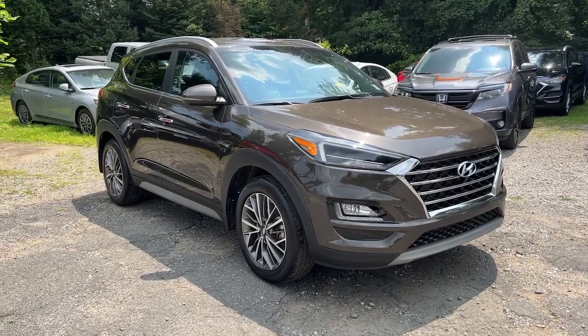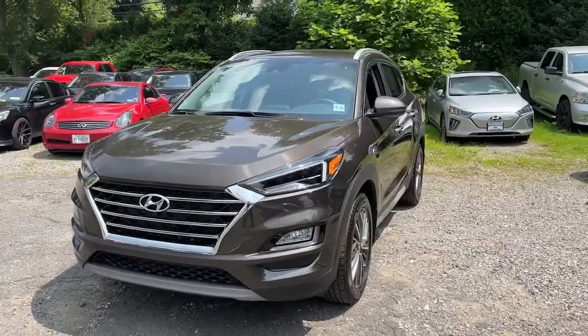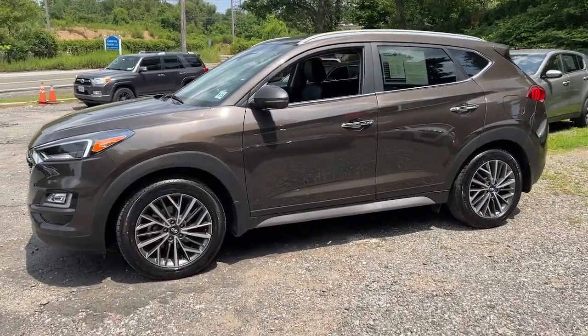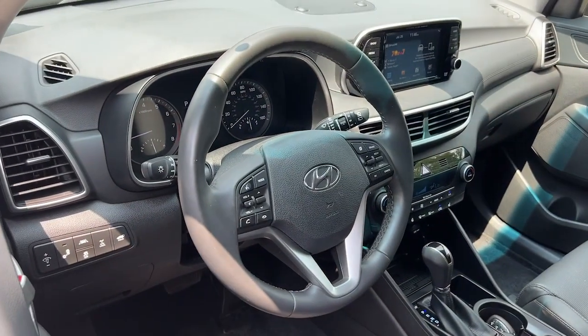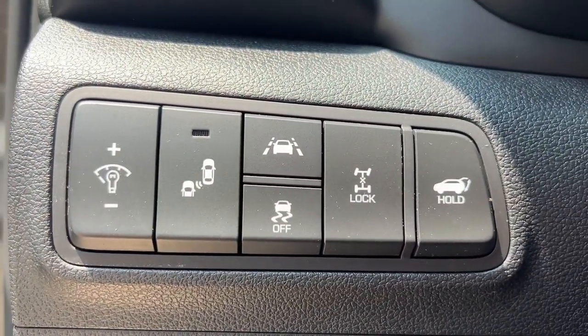Picture yourself in the 2020 Hyundai Tucson. This vehicle is an outstanding buy with fewer than 10,000 miles on the odometer. Give yourself the quality and comfort you deserve with this refined Hyundai Tucson. Meticulously constructed, smooth riding, and equipped with standard driver assist safety features, this compact crossover has what you need to get the most out of every drive.